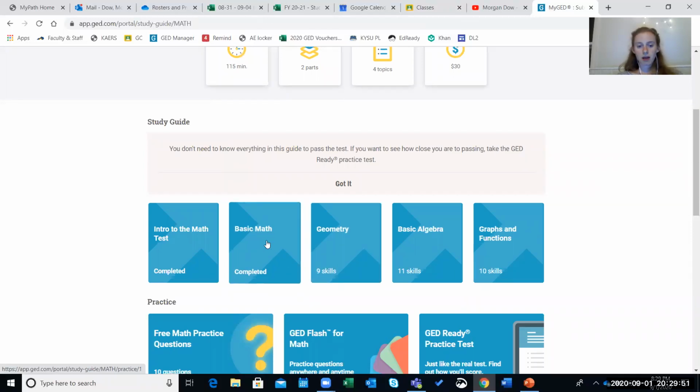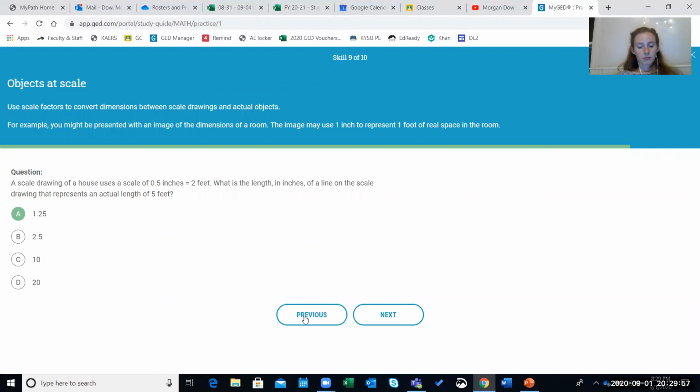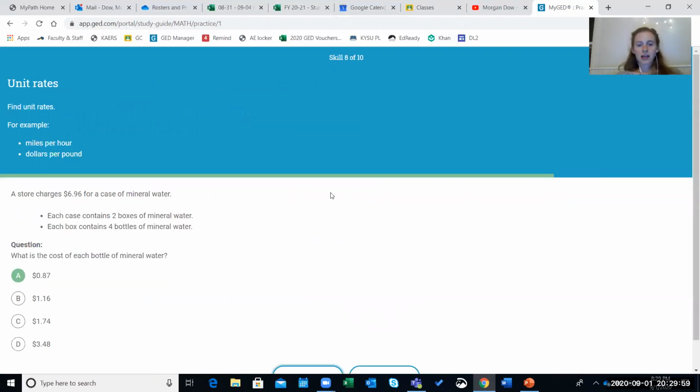So let's go into basic math. Let's go back to the beginning. Okay, not the beginning, but anyway, if you had just opened this up, what it does is it takes you through 10 skills that are important for basic math. It tells you, so for example, skill 8, it says unit rates. You need to be able to find unit rates. So for example, that means finding miles per hour or dollars per pound. And then they have an example question here.